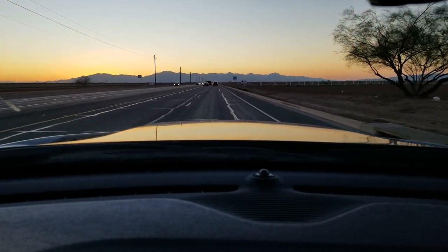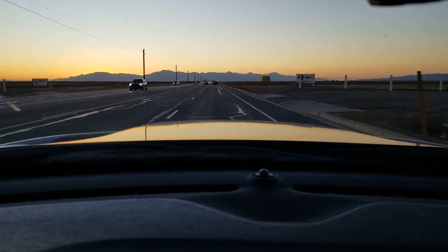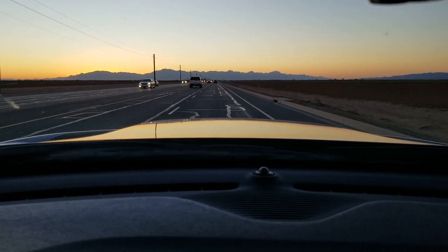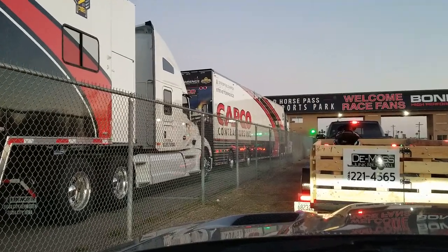On my way out to Wild Horse Pass, gonna go get it. Should be a good night. 65 degrees right now, so hopefully that DA gets down there. We shall see. How do I not see that when I'm pulling up?